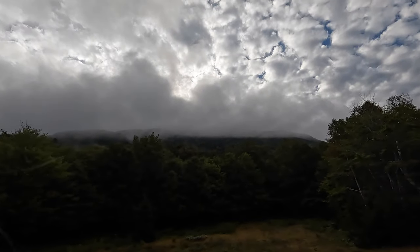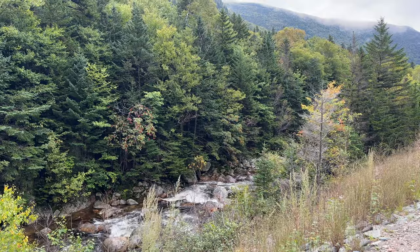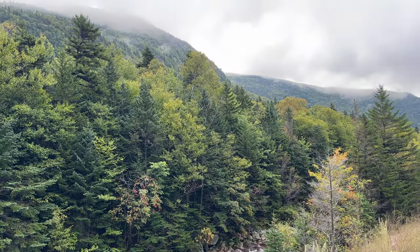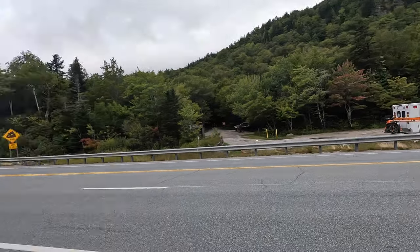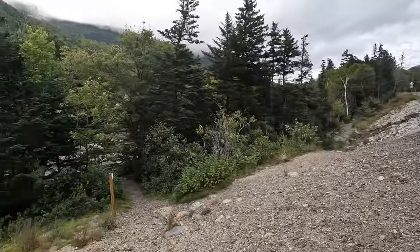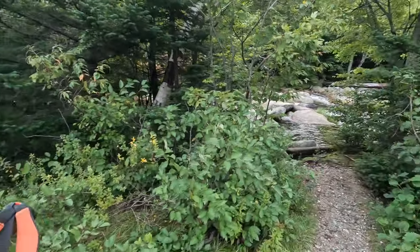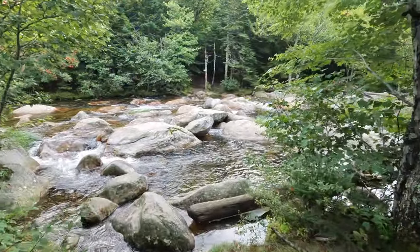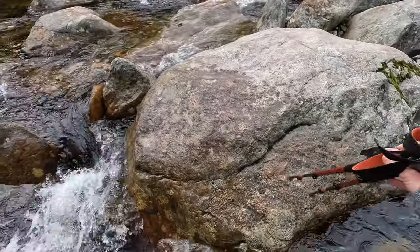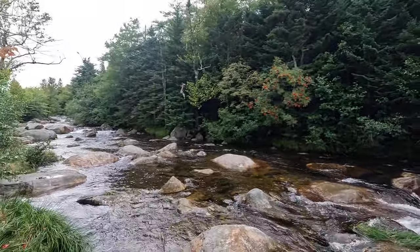I suppose this is a look at where I'm going up there. That is the Ellis River, and I think I'll be climbing right up that mountain. Okay, here's the highway. There's the parking for Glen Ellis Trail, Glen Boulder Trail, and this right over here. I can't see what that sign used to say. Hello, Ellis River.